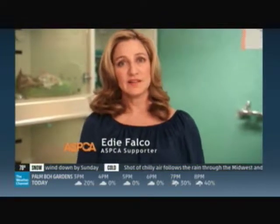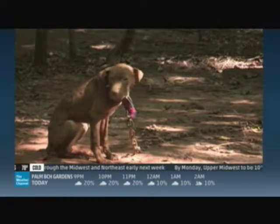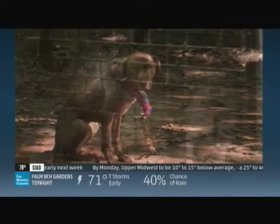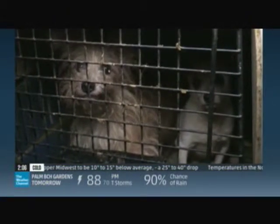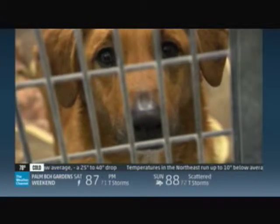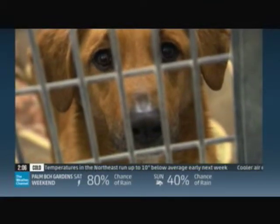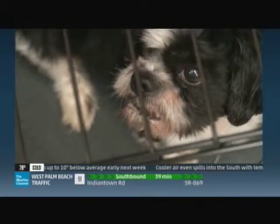Because the thought of an innocent animal being harmed is very painful to see, and it's even harder to believe. But the images of animal cruelty are real, and they are undeniable. Behind every one of these images are the eyes of a living and breathing, suffering animal. They're depending on us to rescue them. If we turn away, they lose all hope. So I'm asking you not to turn away.